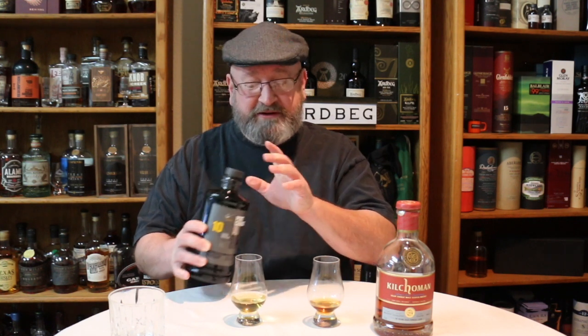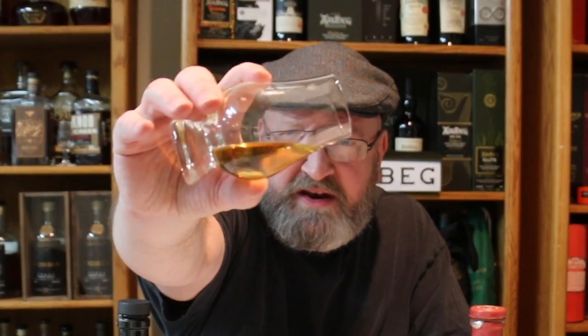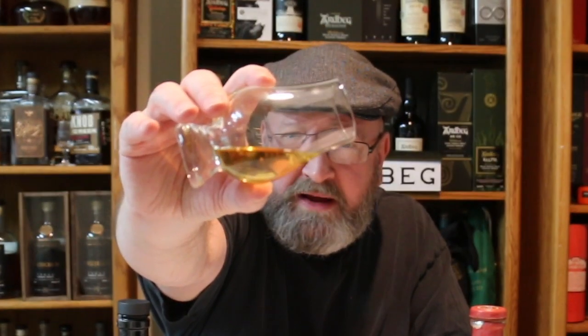Now, I'll be honest with you, I'm a little concerned for Port Charlotte because I really, really love this one. I gotta call them as I see them, or as I should say, as I taste them. On the color, it has that sort of Chardonnay golden color, golden yellow. On the nose.